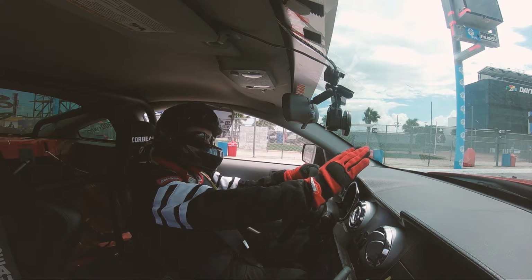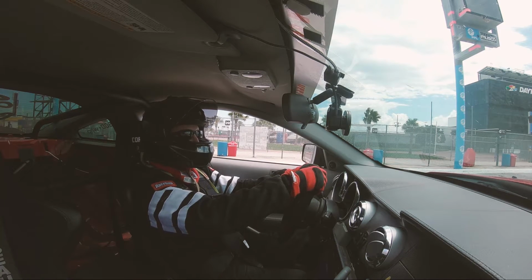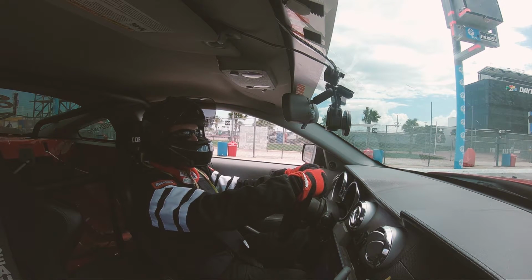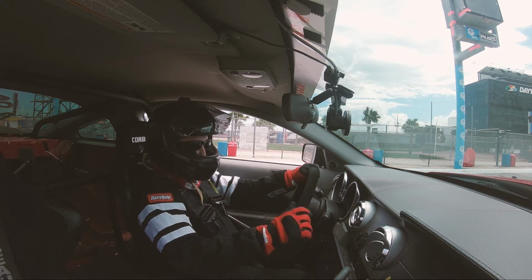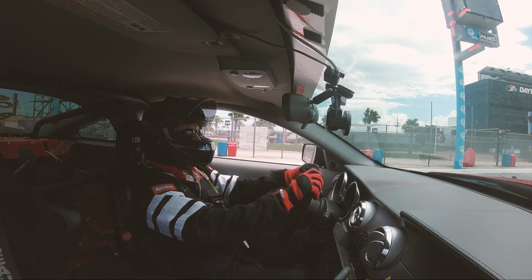Now, I didn't get a chance to put the transmission I wanted in the car, so I'm kind of limited on top speed here today. I think I hit 136 is what the GPS said. Speedometer I thought said 145. It was probably 136. I don't know which one's more accurate.